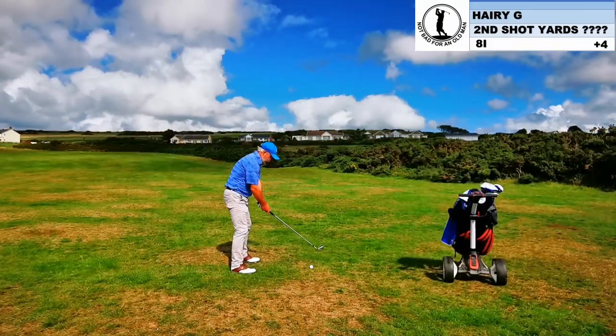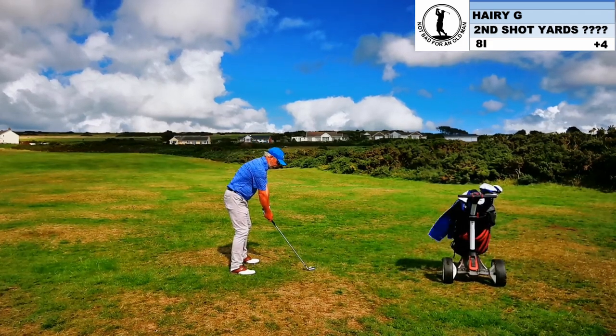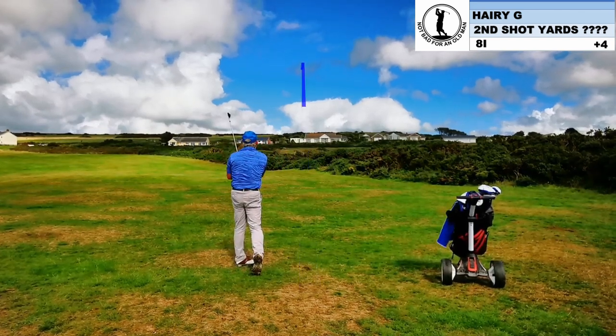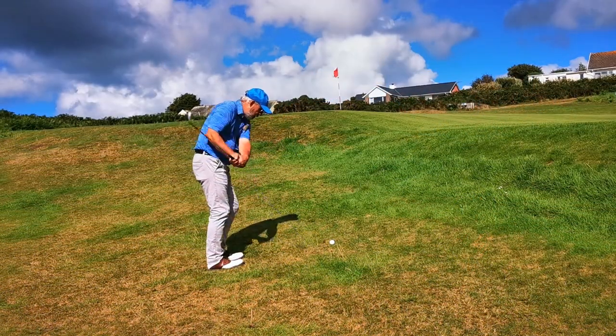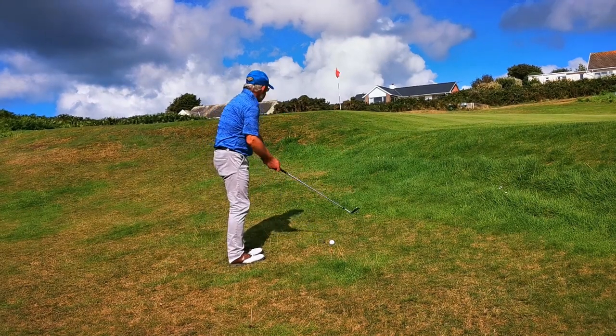Not too sure of the yardage here. I've had a laser of what I can see and I've gone for the 8-iron. I hit a low punchy one. It's in the right direction. Alas, it's short. Now this is quite awkward. Well, you can see it's quite awkward.